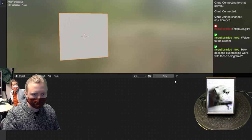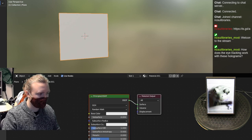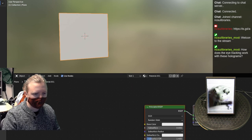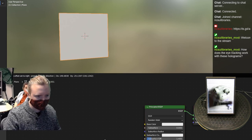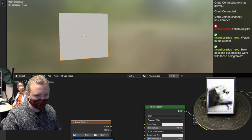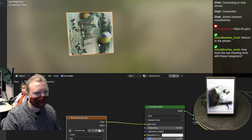Okay, we're going to do that. So now I can go down a little bit, raise this up a little bit. Okay. So I'm going to add a new material to this plane. It's going to pop up a Principled BSDF shader. All we're going to do is add an image texture, go into our images, we already added in the Monet icebergs. We're going to add that into our base color, and now it should show up here. So this is just importing the texture.